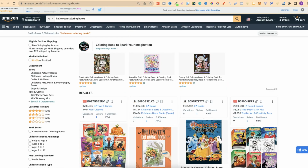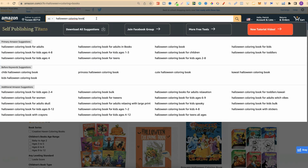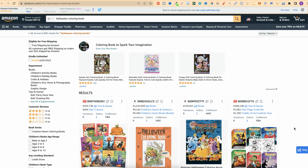Now, if we scroll up to the top and do this, we can actually see there's quite a few different sub niches. Now if we do that, let's just give it a second. There we go. So you could create Halloween colouring books for adults, for kids ages 4 to 8, 2 to 4, 8 to 12, for women. There's lots of ideas that you can get for creating Halloween colouring books.